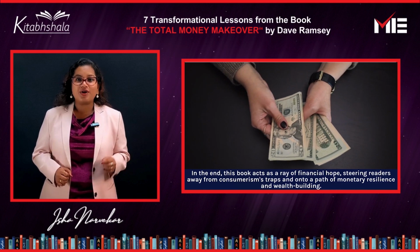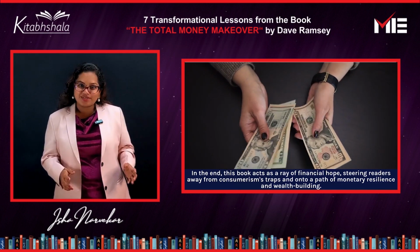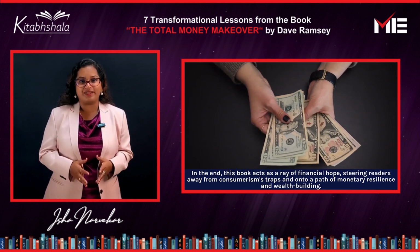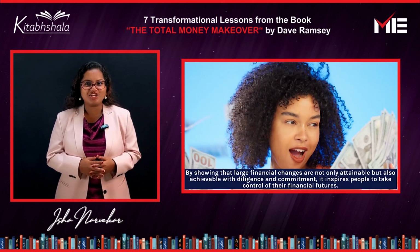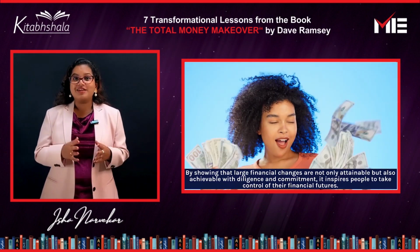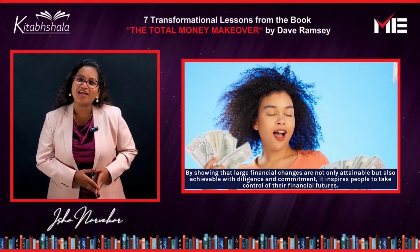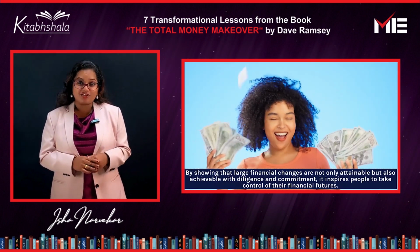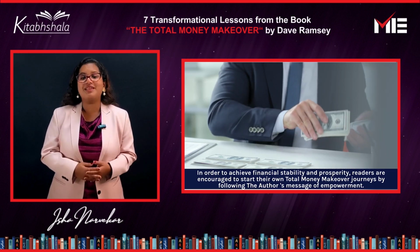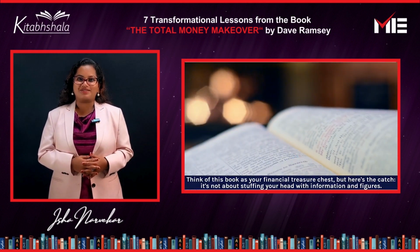In the end, this book acts as a ray of financial hope, steering readers away from the consumerism traps and onto a path of monetary resilience and wealth building. By showing that large financial changes are not only attainable but also achievable with diligence and commitment, it inspires people to take control of their financial future. Readers are encouraged to start their own total money makeover journeys by following the author's message of empowerment.